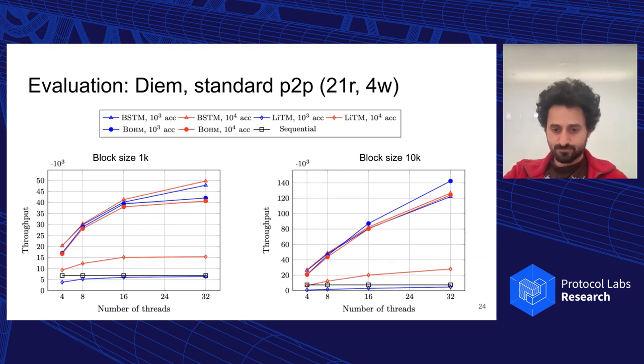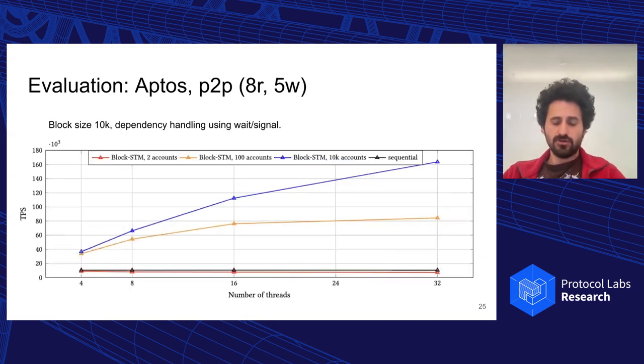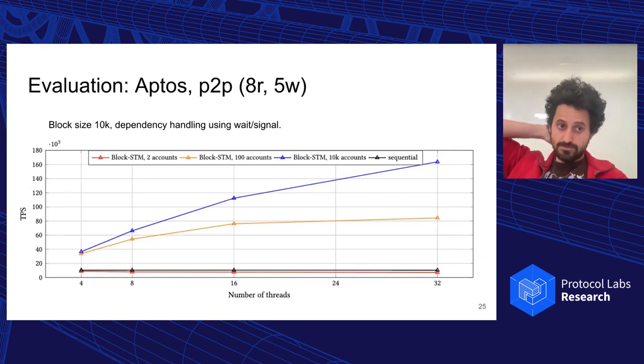size is bigger. On this plot, I want to show you the comparison between BlockSTM and the sequential execution with different contention levels. This was done on the Aptos blockchain, again with peer-to-peer transactions, again non-trivial, with 8 reads and 5 writes. We see that when the contention is low, with 10,000 accounts, we can achieve more than 160,000 transactions per second.